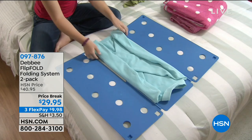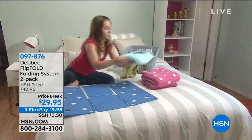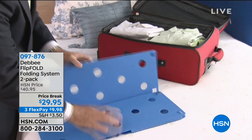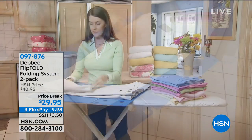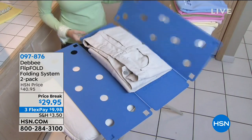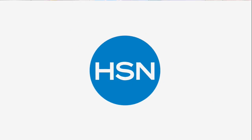So if you're looking around your house and you're seeing piles that stack up after the weekend laundry, laundry's hard enough to do on its own, but to have to sit down and take the time to fold it, you can do this in a matter of seconds, get the job done while sitting watching HSN or your favorite movie or your kids. Two pack today, we've got lots of color choices. We have over 2,000 reviews on this, and we do have it on FlexPay. It's kind of just a handy dandy best friend to have in the house.